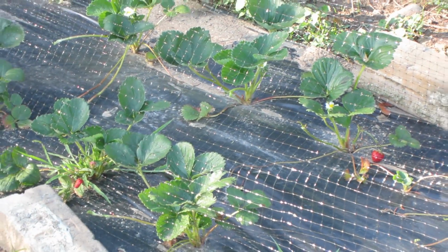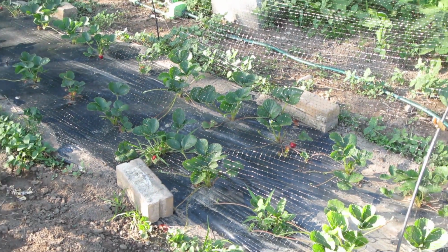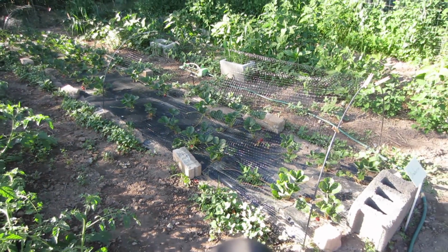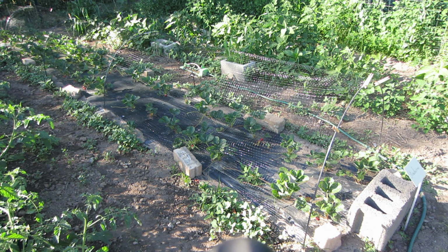I'm really going to plan on working on something to do to the sides. I want to get it so I could somehow have an easy way to go up and down with them, the netting. Because taking the netting up and down, I think, is my biggest problem, and I think that's what's letting the birds get in.